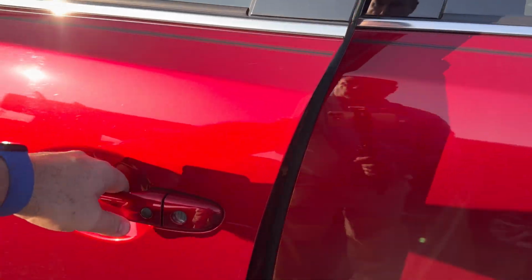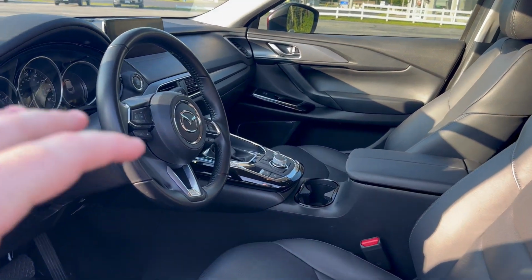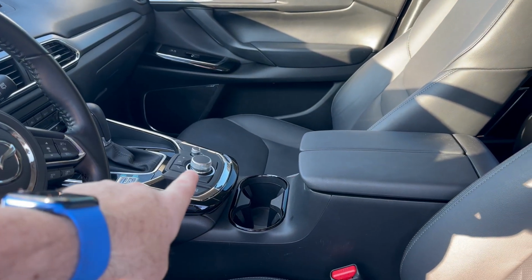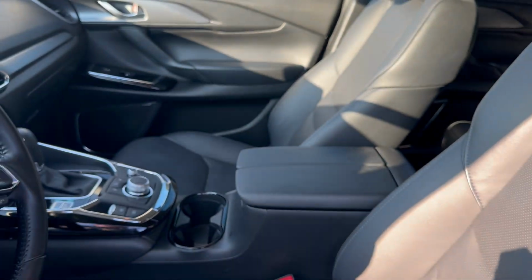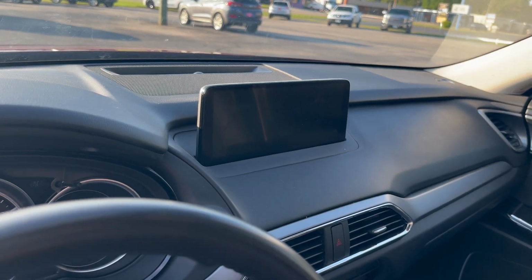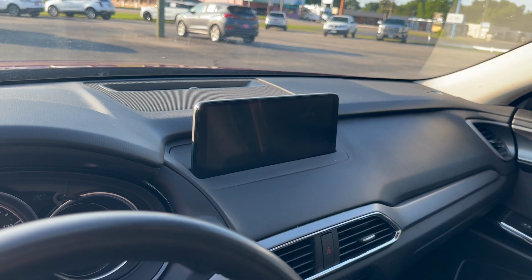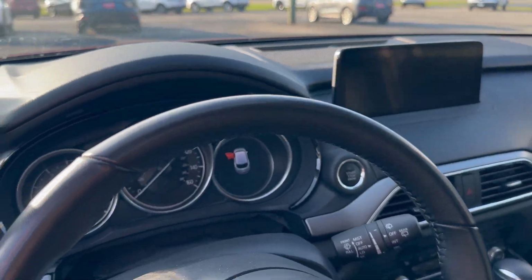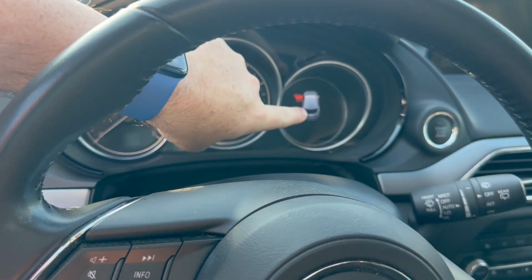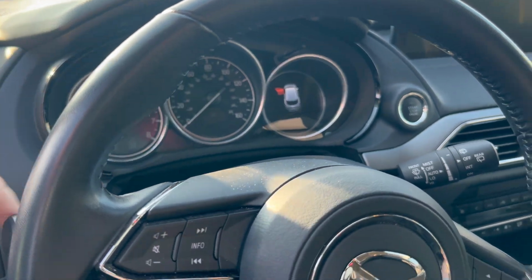As we take a look, you have the advanced keyless entry with a push button. You have this higher console here with the commander control knob. Of course, this is the black leather. You could also get the beige, and they upgraded in 2021 to the 10.25 inch infotainment. You also have, just like the CX-5, an LCD display here, or on upper trims, a full one right here in the center.